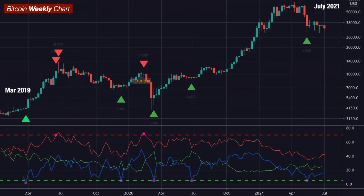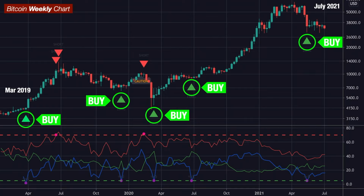Before I explain to you guys how exactly the COT Insider Indicator works, let me show you guys how powerful it is and how much more money we can actually make with this indicator. For example, this is the Bitcoin weekly chart from March 2019 to July 2021. Our strategy with this COT Insider Indicator is extremely simple. Whenever there's a green triangle buy signal, we cover our short position and go long Bitcoin. And whenever there's a red triangle sell signal, we cash out our entire long Bitcoin position and go short Bitcoin.